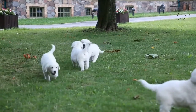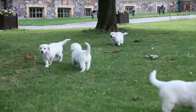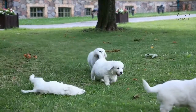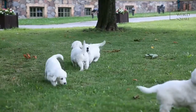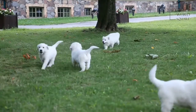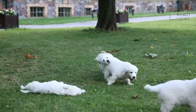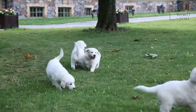If left alone for too long or ignored by its owner, then the Golden Shepherd can become anxious and bored, which may lead to destructive and unwanted behavior. This is why owners should supply their dog with plenty of activities to do. As a result, this dog does best in larger homes with plenty of space to roam in.